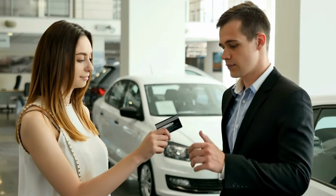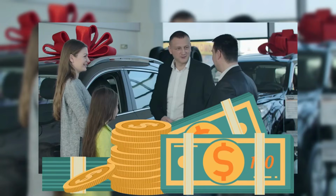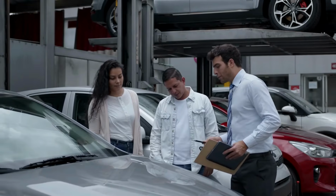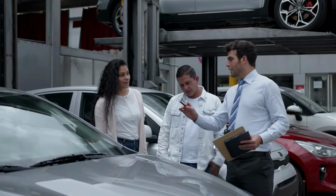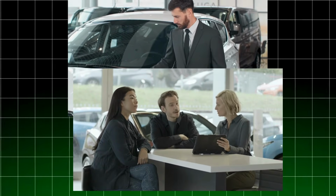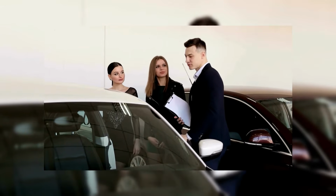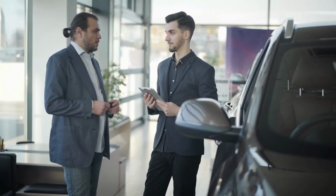The internal training materials are explicit about this. One document states, rate spread is your primary back-end profit center. If customer declines all F&I products, recover margin through rate. Most buyers don't know their buy rate and won't ask. Most buyers don't ask, but you're going to, and in exactly 3 minutes, you'll get the exact phrase that forces them to disclose it.